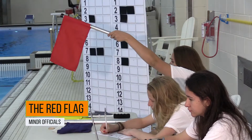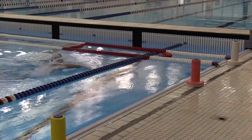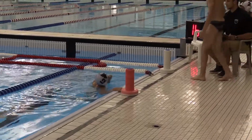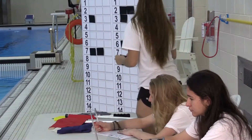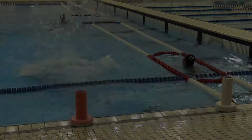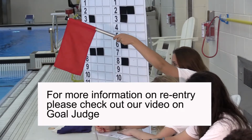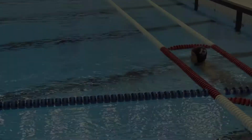The red flag is used most commonly to indicate when a player has received their 3rd major foul in the game and is now excluded, with substitution, from the remainder of the match. The red flag should be raised as soon as possible while the exclusion is being served so a replacement player can be prepared. For advanced minor officials only, the secretary or exclusion timekeeper can also use the red flag to indicate a player or replacement player has entered play inappropriately. In most casual tournaments, the referee will keep an eye on this.